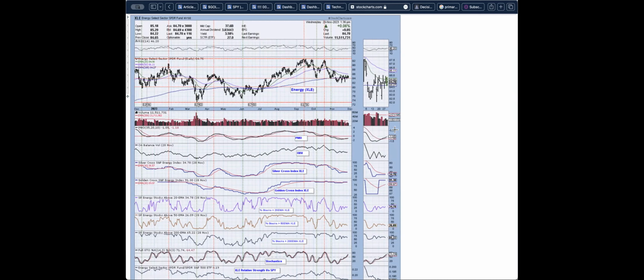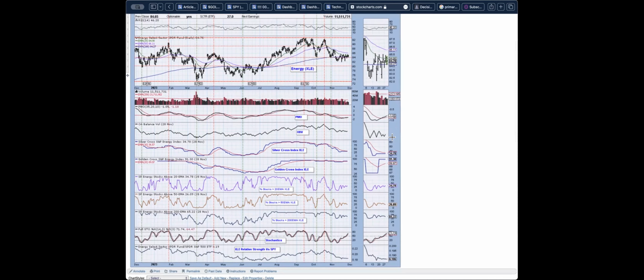This is why I'm getting all of these signals coming in. The PMO is giving us a crossover buy signal just recently on energy. And that's happening on a lot of those energy charts, which is why they're finding their way into my scan results. Let's look at underneath the surface here.